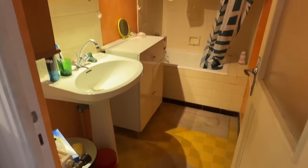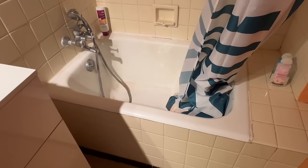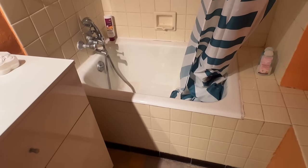That's the tiniest bath I've ever seen in my life. Look at that. That's a dog bath. Yeah, that's not a bath.